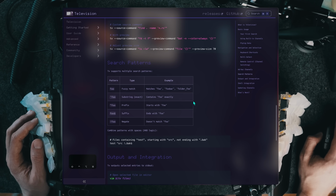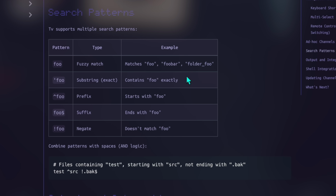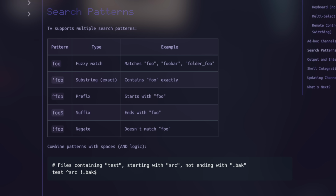A nice feature is search patterns supporting regular expressions, which is a good place to bring up a video on the channel to teach you about regex once and for all.